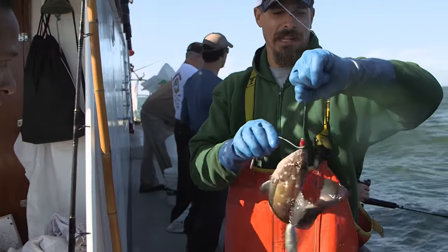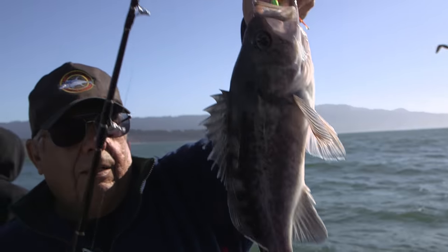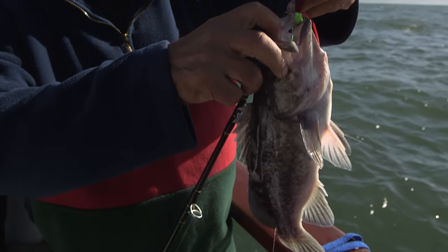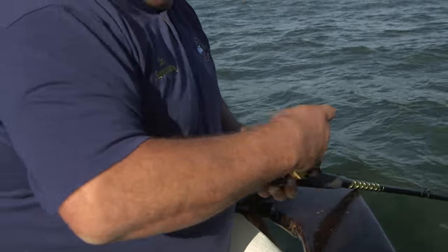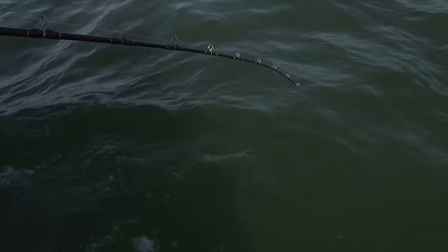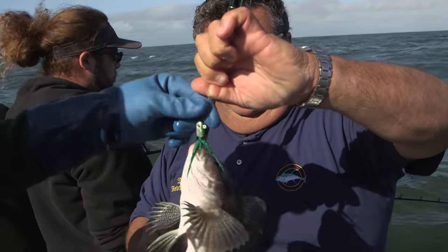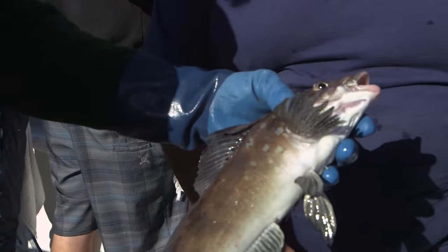Sea trout. Another blackfish. Fishing on the bottom. Here I got another rockfish coming here. See what this one is. See what this guy is. Another sea trout. Huh. Back-to-back sea trout. This is not the same fish. That's a different fish. Another sea trout. So I've never caught one before, and now I've caught two in about 2 minutes. That's pretty cool.